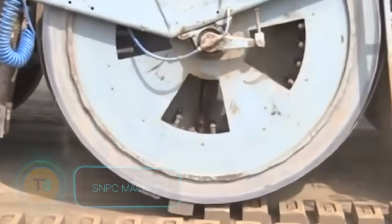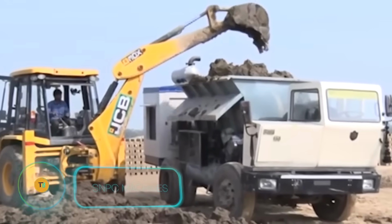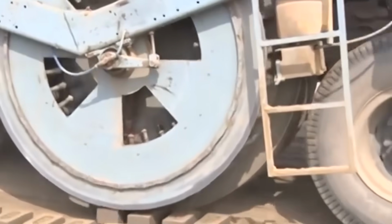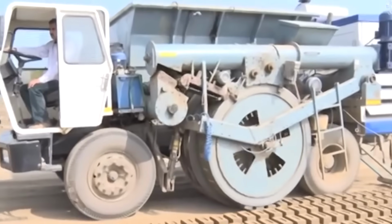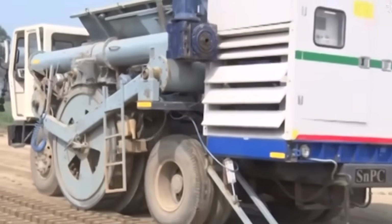Forget everything you thought you knew about brickmaking. India's SNPC Machines has created a monster that's flipping the construction industry on its head. This unstoppable behemoth produces a staggering 6,000 bricks hourly while requiring just 3 to 4 workers, a fraction of traditional methods. What truly separates it from everything else?